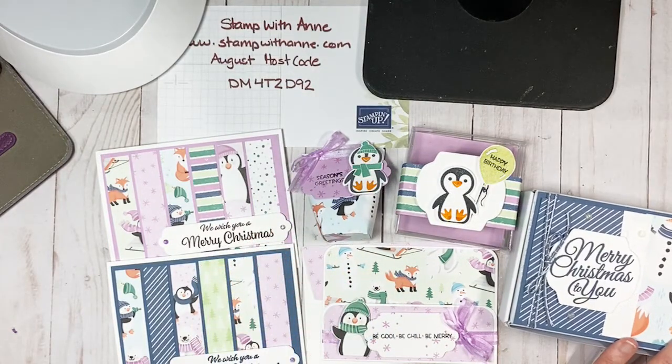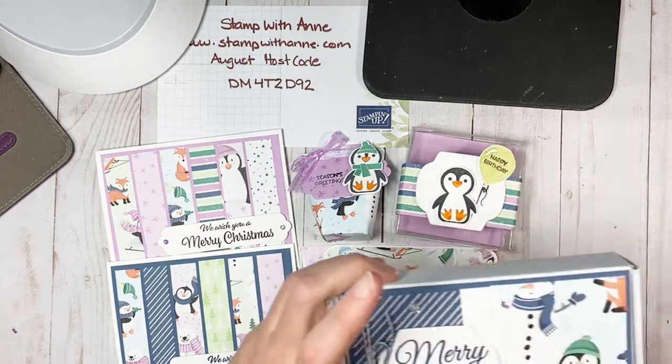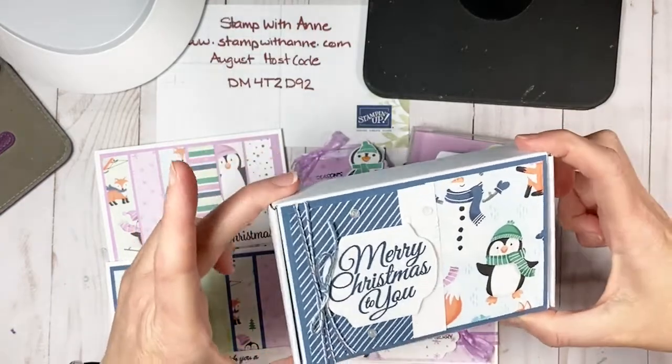So let me look at the name of those. And I think I just saw a comment come through and I won't answer them. These are called the mini paper pumpkin boxes. That's what these are. So great little gift that you could give to family and friends.